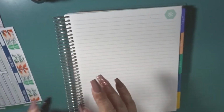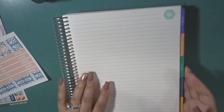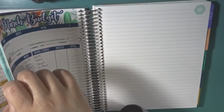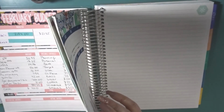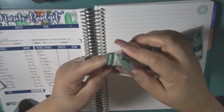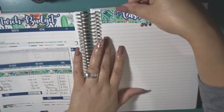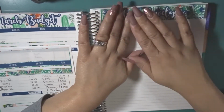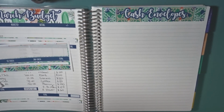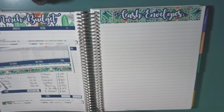Okay, so the next page is normally I think I do my weekly check-in. Let me go back and see real quick. I like to keep it flowing the same, so give me 1 second. Okay, all right. This is going to be my cash envelopes and my sinking fund. Okay. I need to pause because I need to get my little book that I pulled out for my cash envelopes. Give me 1 second. Okay, so back to my cash envelopes.